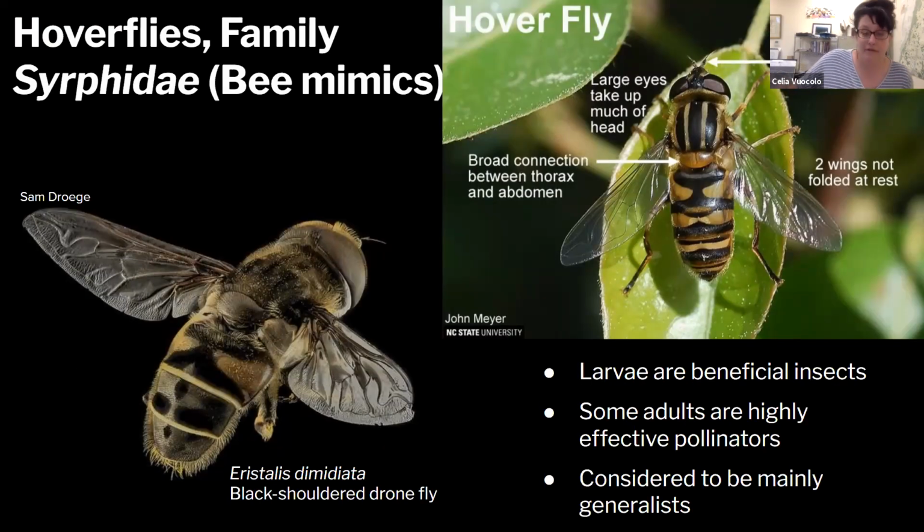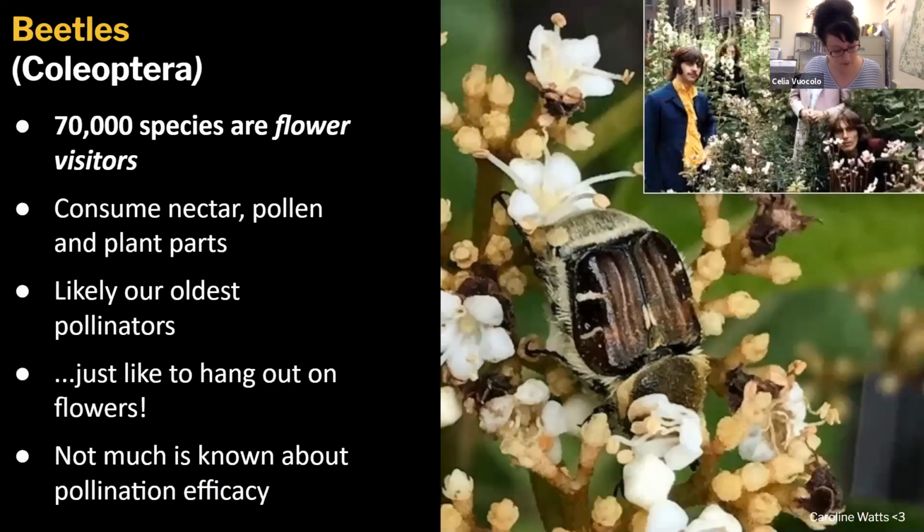Hoverfly larvae are beneficial insects, while the adults consume pollen and nectar. Hoverflies are known as bee mimics because their coloring and patterns mimic the look of bees, which of course helps them ward off predators. And finally, we have the beetles.